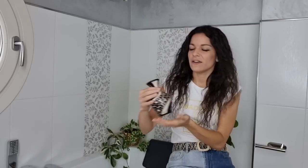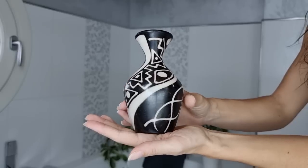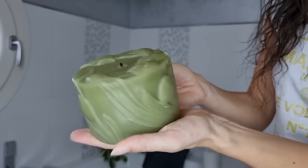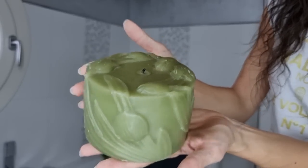Let's start. I got this pretty vase. It reminds me of something ethnic. I don't really know where it can come from, but it's beautiful and I got it for 5 euros. I got this green candle. It's really heavy and it has two lips. I like it because it reminds me of nature and I will surely use it here. You know, sometimes I like to take a bath here in the bathtub and I like to light up the candles. It rarely happens, but when it happens, I like to do the things well made.